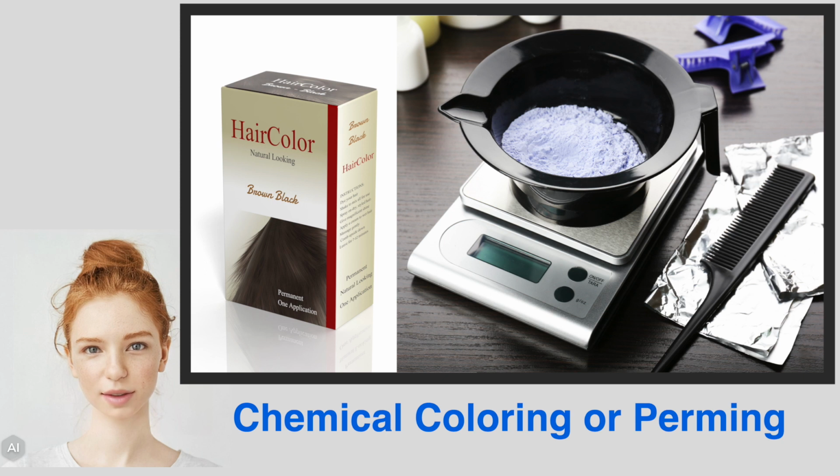Frequent chemical treatments like coloring and perming can damage the cuticle, leading to its persistent opening. High-tone colors involving bleach are particularly harsh on the cuticle. Opting for reparative hair care products and minimizing harsh chemical treatments can aid in restoring cuticle health.